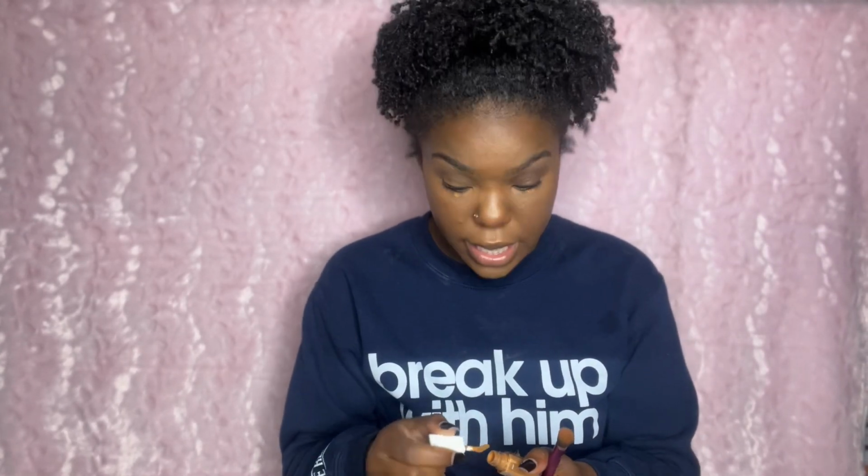I'm just blending out the edges. It blended nicely, but I feel like it doesn't have much coverage. It's very sheer. Maybe because I blended it, maybe I should have let it sit a little longer. I'm gonna just put a little bit right here because that part of my eye is still looking dark. But everything is blending nicely. It's hard for me to assess it with how my skin is right now.